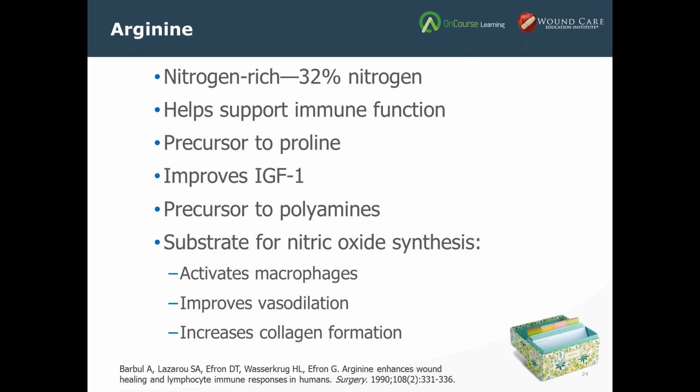We have to try to attenuate that loss and try to manipulate them using nutrition to get them back into a positive nitrogen balance. And one of the ways we can do that is with arginine, to make sure that the lack of arginine does not become a rate-limiting factor. If you run out of arginine, then the rest of the reactions can't take place. And one of the key reactions that you need arginine for is to synthesize nitric oxide. Nitric oxide is extremely key to wound healing. It activates the macrophages. It improves the vasodilation or the blood flow to that wound bed. It helps with the collagen formation.